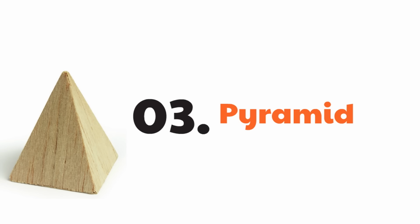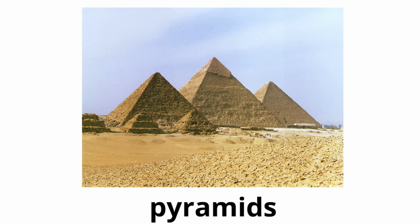Our third 3D shape is the pyramid. I love the pyramid. The pyramid's great. It comes up to one point, just like the cone, except the base is a square, and the sides, instead of being smooth, are triangles. These are so cool. The pyramids of Egypt. You see that they have the triangle sides, and the bottoms of these pyramids are square. They're awesome examples of the pyramid.